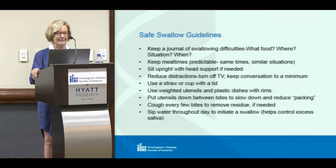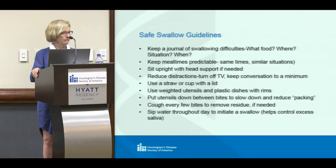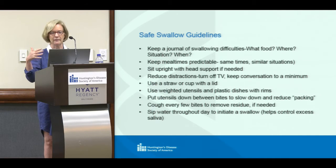Reducing distractions, I think that's probably one of the biggest and easiest things you can do to make your swallow safer immediately: turn off the TV, keep conversation to a minimum. Not that you can't talk while you're eating, but just make sure you're not trying to do all three things at the same time.